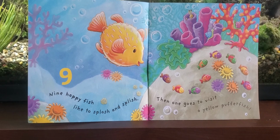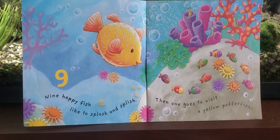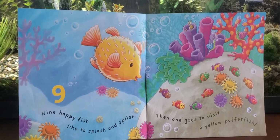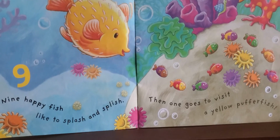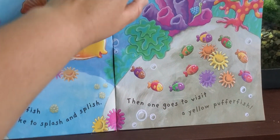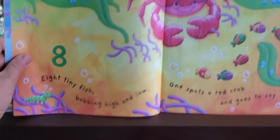9 happy fish like to splash and splish. Then one goes to visit a yellow puffer fish. Oh my goodness. There it goes. One went away. And look at, you can count the anemones. You can count the coral. You can count the snails. So many things to count in these books.